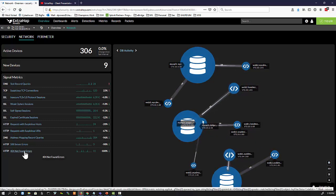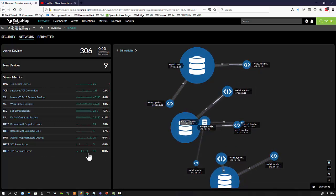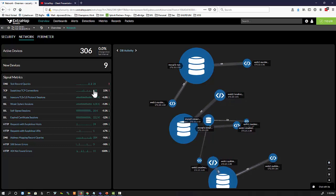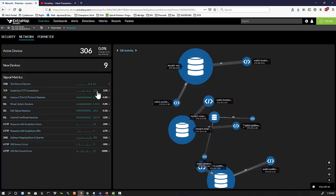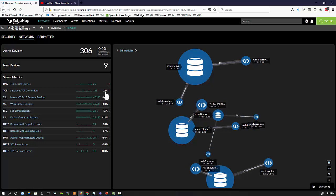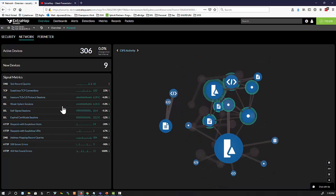Now this is actually good, because we have a 100% decrease in 401 errors, which is good. Your web servers are not throwing that error out anymore. But if I start seeing an increase, like this is a good one, DNS text records, an increase here. And this one's suspicious TCP connections, an increase of 22%. It's the middle of the day. Hey, what's going on? So it's kind of a cool stock ticker.